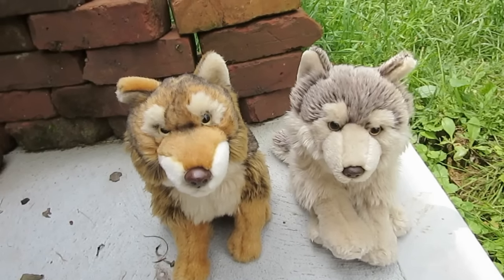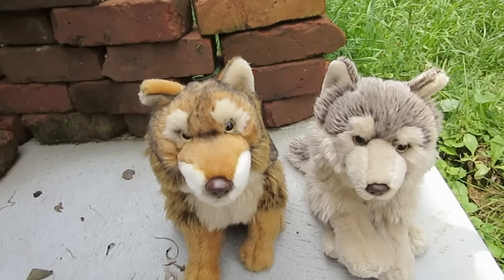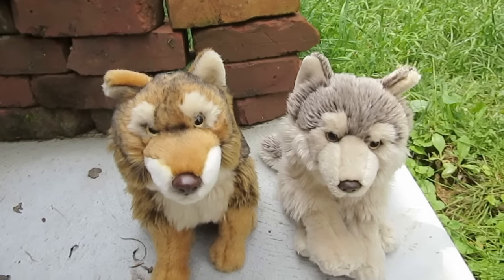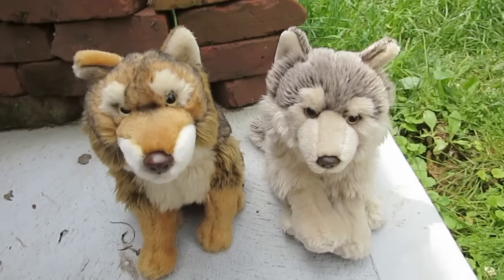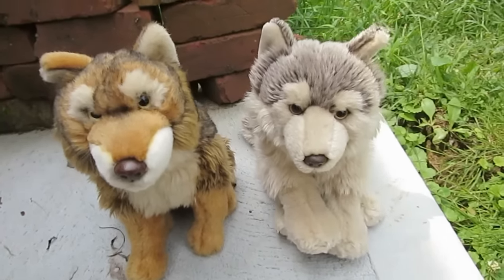The signature Timberwolf is not worth $300 with a code. Is it worth $40 or $50? Definitely. I love these Webkinz. If I had to pick a favorite, I would definitely say the Timberwolf just because it's a lot more floppy.